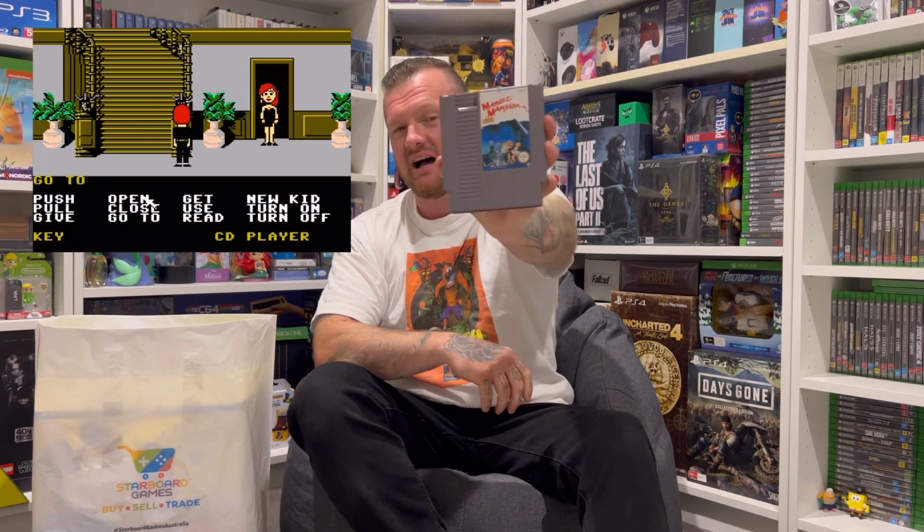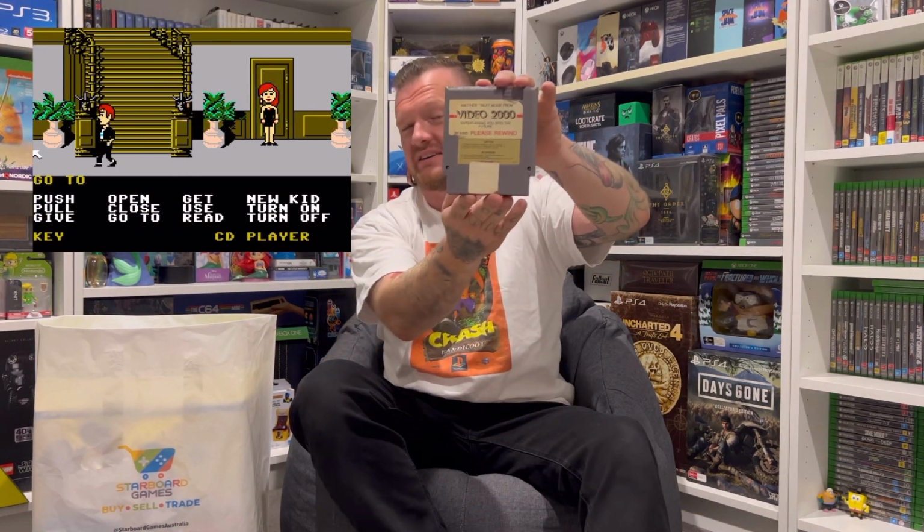Alright, next we're moving on to the NES. Got this copy of Maniac Mansion. Got a very good deal on it because the back is covered in stickers, and rather than them getting them off, I'll take it cheaper and I'll get the stickers off myself. I hear a lot of people talk really good things about this game, so pretty keen to play it.